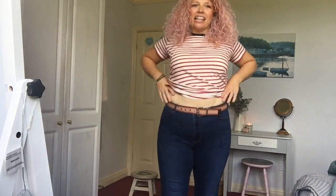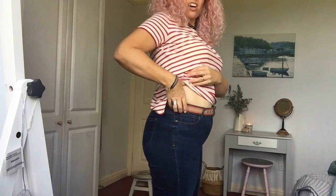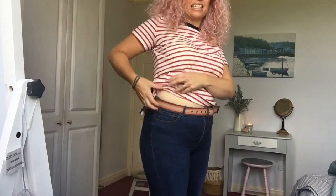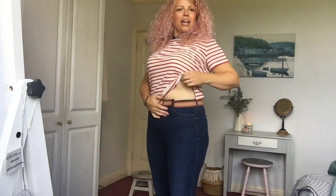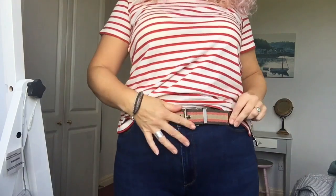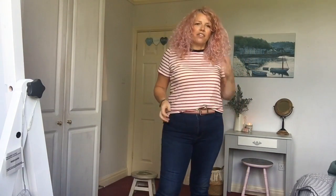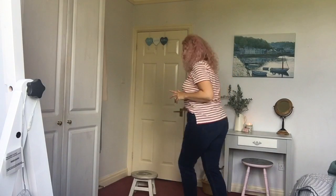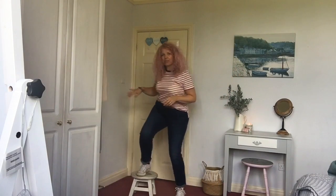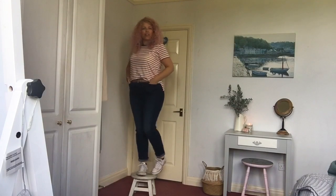This is me, and this is the bit I struggle with. If I've got low-waisted jeans on, then all of this sort of sticks out, but with a higher-waisted jean, I feel like it's just a little bit more contained. So this is my new belt, and I just think it gives a really funky edge to the outfit. And then I've just rolled the jeans up ever so slightly, and I've got them on with my Converse.